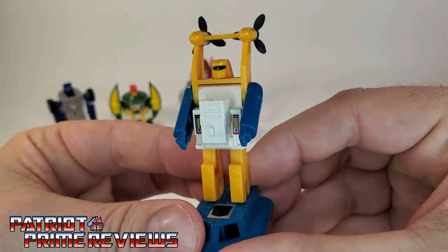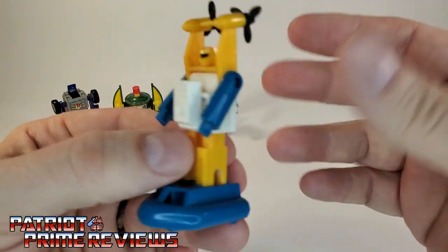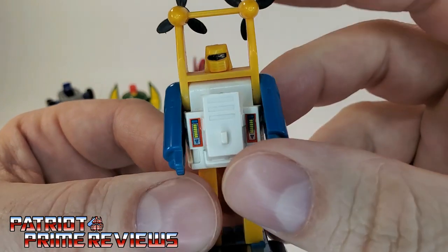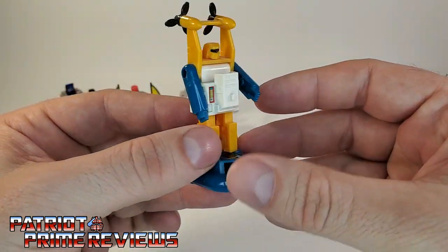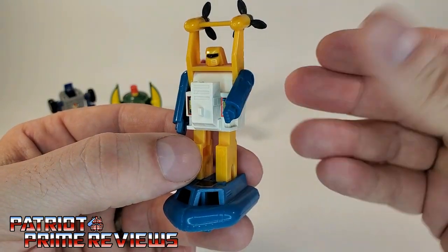I dig his robot mode. He's tall. He's very, I don't know what it is. I just like his robot mode. I think it's so cool. Love the head sculpt. The details just work. And his proportions seem right. He's just a really good robot.